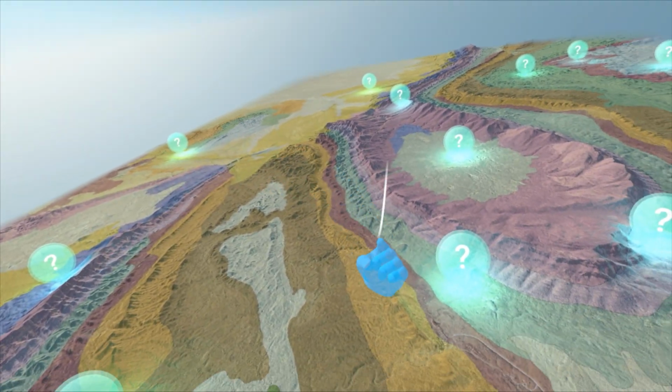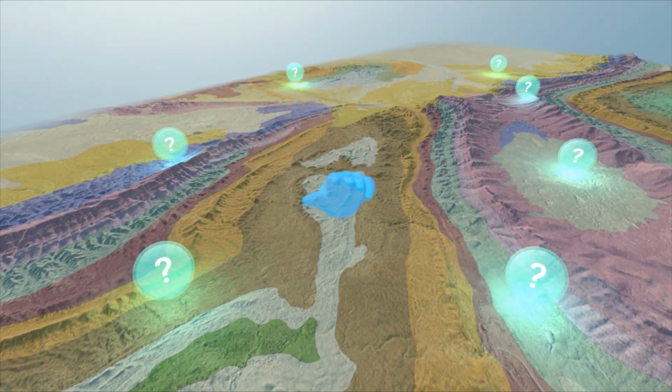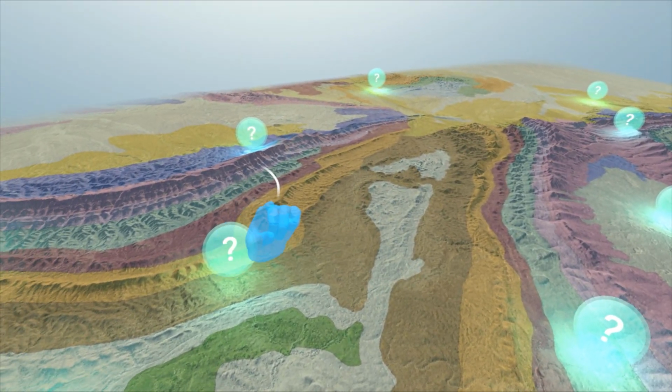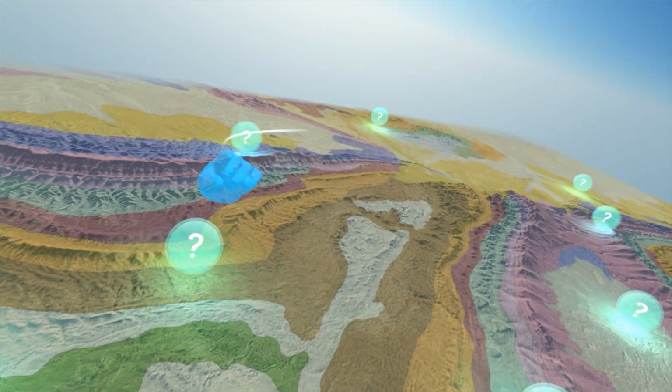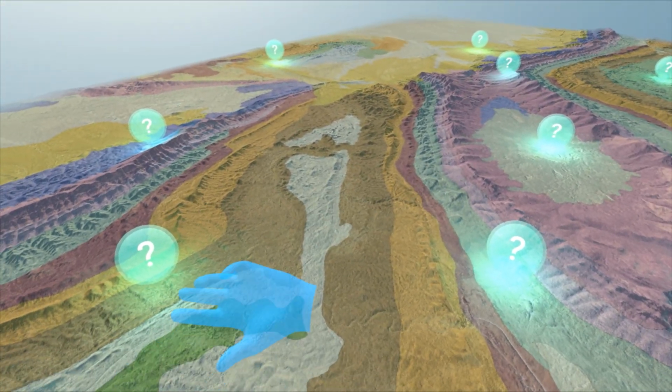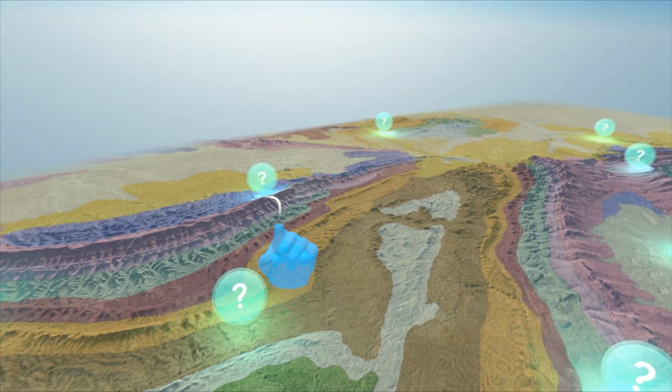So that would be called an anticline. And that would mean that the rocks in the middle are the oldest and the rocks towards the outside are the youngest. And they used to fold over like that, but then they've since been eroded away. And so you're left with this repeated pattern.